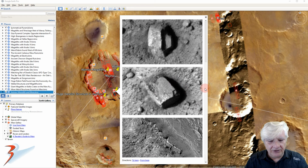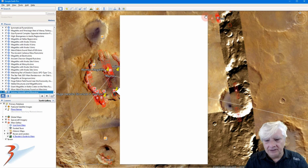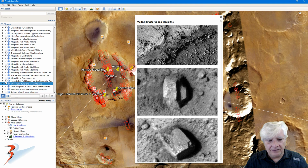And these blocks seem to have been part of some type of retaining walls. Like over there, for example, you can see the blocks. This is a zoomed out view, and it looks like retaining walls, as I say, between these gullies. This here reminds us of the city of Atlantis with this moat around it.